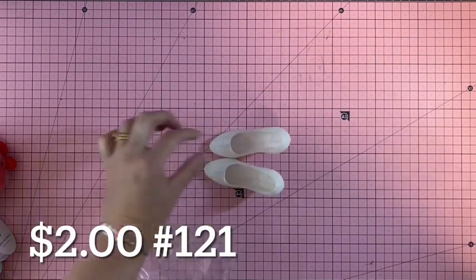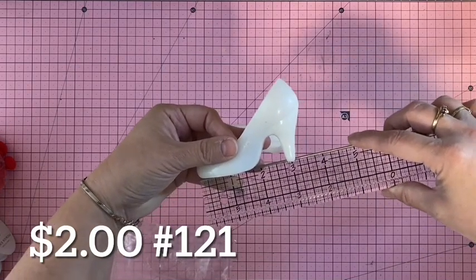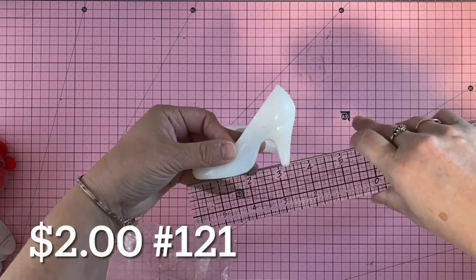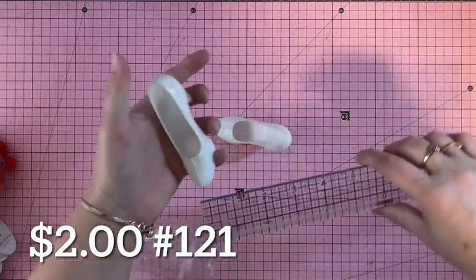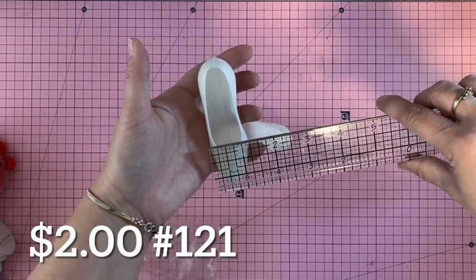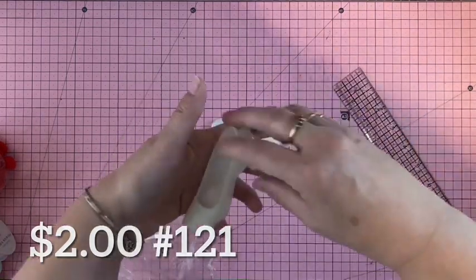I'm gonna measure them here for you. From the toe to the heel, they're 3 inches, but to this heel, they are almost 4 inches, like 3 3/4. And then wide, they are about 1 1/4 inches, just under 1 1/4 inches.